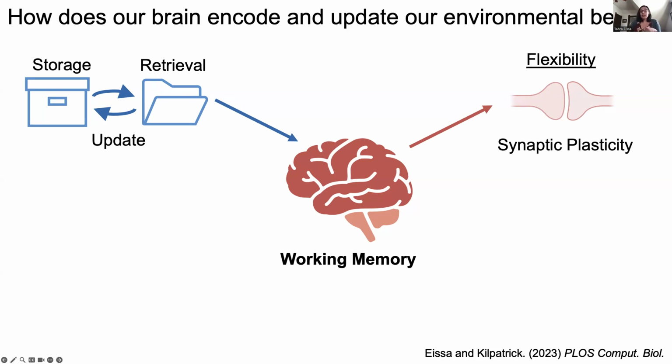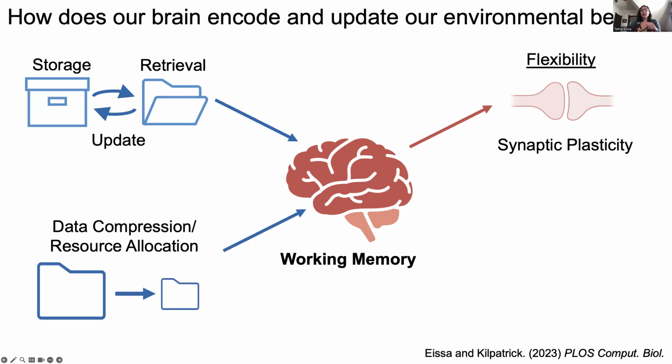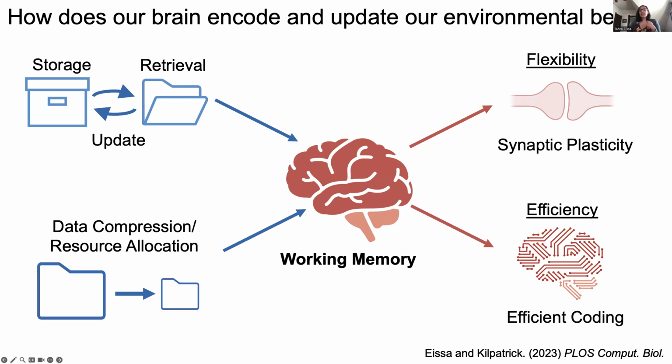But there's one other thing that we need to consider in order to answer this question, which is that we don't have unlimited resources. We also need to think about our data compression and resource allocation. What is it that's important to us, and how can we store that in a meaningful way? So if we want to put this in terms of neural mechanisms again, we can think about this as efficiency. So how can we efficiently encode these environmental beliefs? So we now have a question. It's a cognitive question, but based in neural mechanisms.